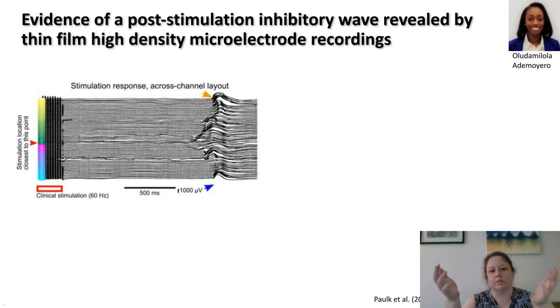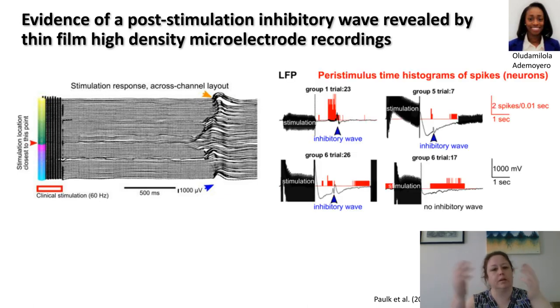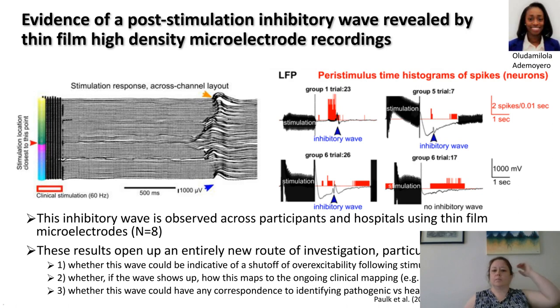Because we're recording with microelectrodes, we can take a look at the underlying activity and dynamics relative to these waves. Particularly, we look at the single cell activity, the single unit activity. What we found is that these were probably post-stimulation inhibitory waves. When we looked at the spiking activity at the same time as these inhibitory waves, we found that the spiking activity would increase for a short bit right after stimulation, but then the inhibitory wave would come through and seem to correspond with the immediate stop of the spiking activity, making us think that this is a mechanism of compensating, basically a shutoff of overexcitability, or a homeostatic process to stop spiking or overexcitation.